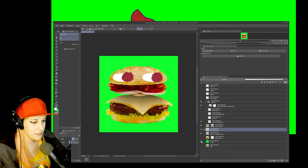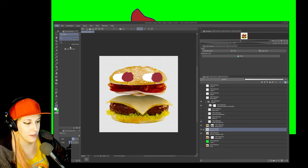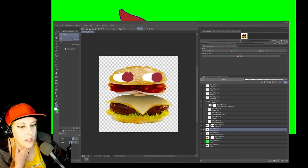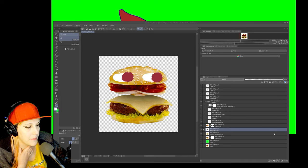But yeah, I saved all of them with the bright green background behind it. So now I get to save all of them again, exactly the same, but with no background like that. PNG. I assume it's going to know that I want that to be an alpha layer, but I guess we will find out. Yeah, it should do it just fine.